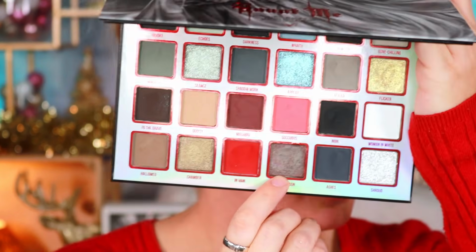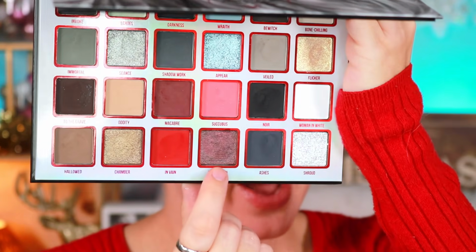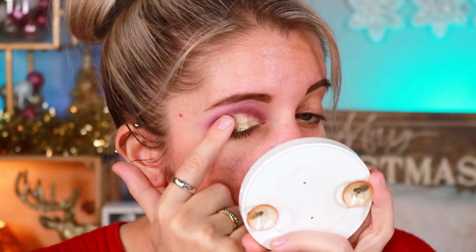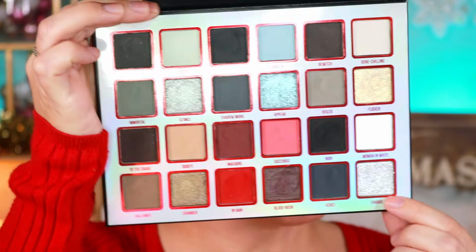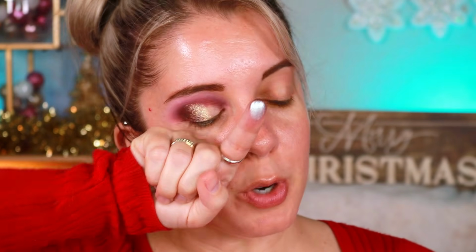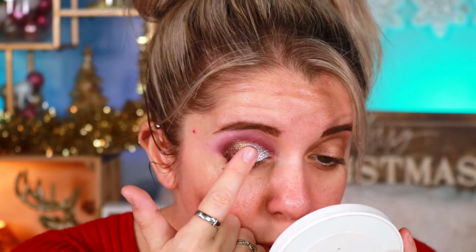Oh yeah. Actually, what I think I'm going to do, I'm going to add this shade called Blood Moon next to that as well to blend that together. Like this shade right here. I think I'm going to add that shade to it. Put that right here. That's pretty. Then I'm going to take this shade right here called Shroud. And we're going to put that right next to that beautiful gold shade. Look at how beautiful that is. So pretty. God, these are just laying down so nicely. It's not even funny how beautiful this formula is.